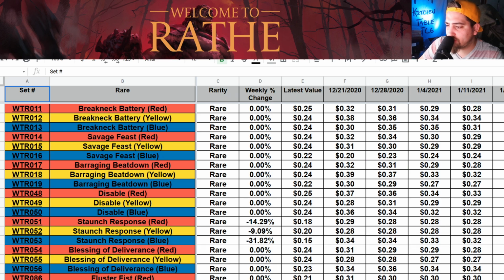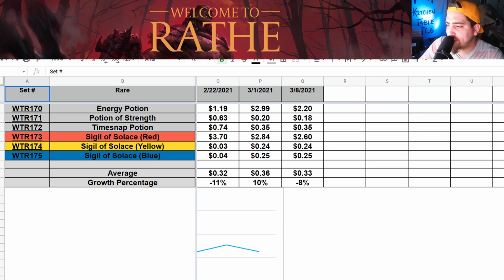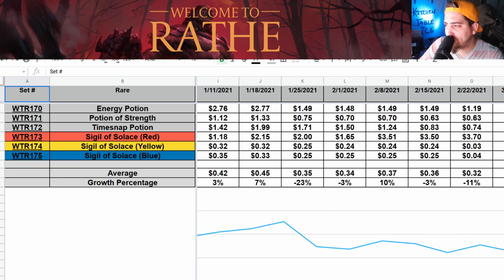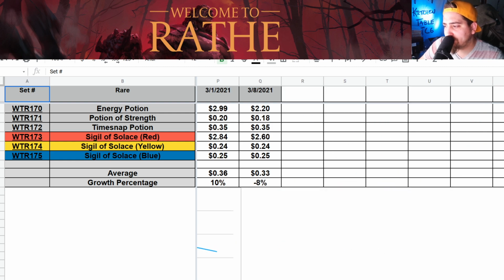Let's go to the rares. This is the non-foil rares. You're sitting at a loss of 8%, so sellers have lowered their cards by 8%, and you see we had a huge dip, and then we've just flatlined the last couple weeks.